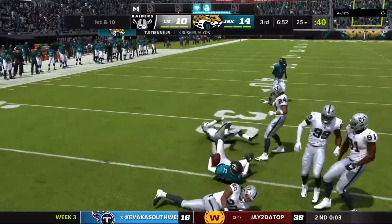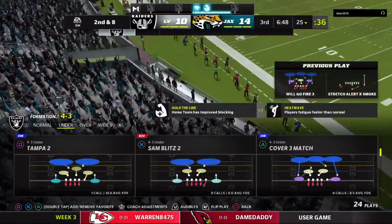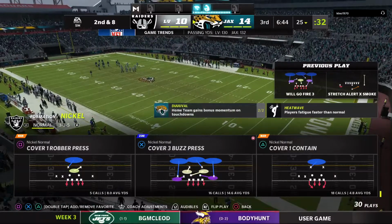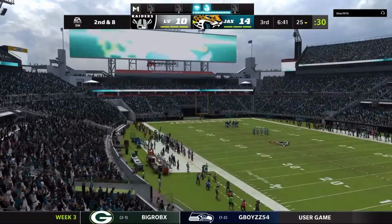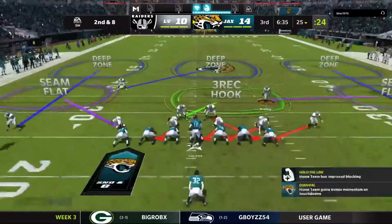I think getting the running game going a little bit more, because I thought in the first half they didn't get it moving the way that they would like. They had success throwing it, but I think these first couple of drives, they'll want to get those running backs going and give them more opportunities, and I will guarantee you that those guys were lobbying for them in the locker room at halftime. The last run good for 2.